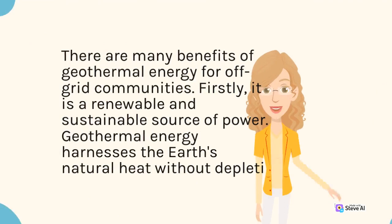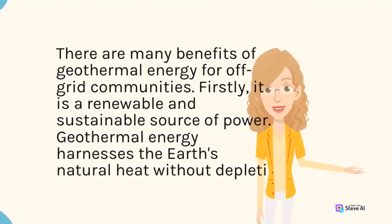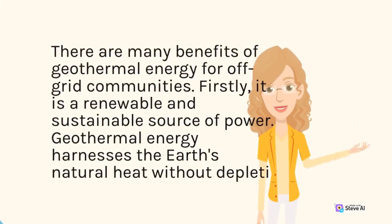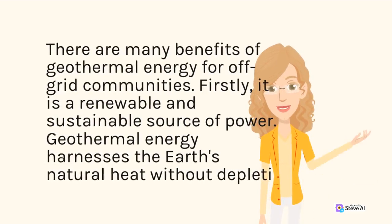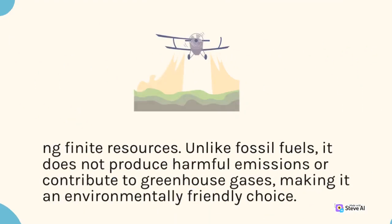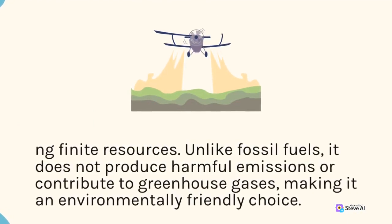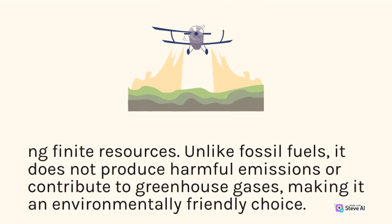There are many benefits of geothermal energy for off-grid communities. Firstly, it is a renewable and sustainable source of power. Geothermal energy harnesses the Earth's natural heat without depleting finite resources. Unlike fossil fuels, it does not produce harmful emissions or contribute to greenhouse gases, making it an environmentally friendly choice.